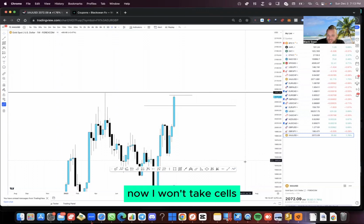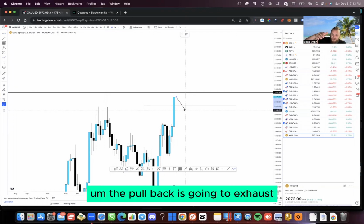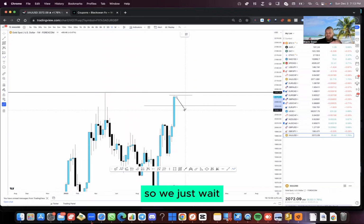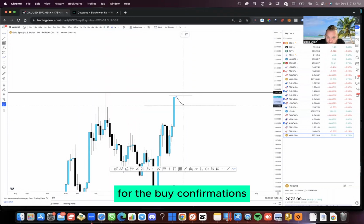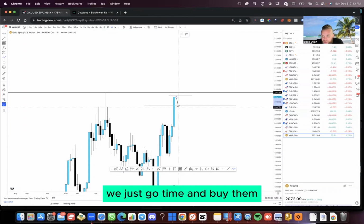Now, I won't take sells if we do not take this liquidity here and we get a pullback. I'll just wait for the pullback and take the buys, because we don't know when that pullback is going to exhaust and that continuation is going to come in. So we just wait for the buy confirmation. So we know if that liquidity is left intact and we pull back, guys, we just go time on buys then. We don't need to sell.